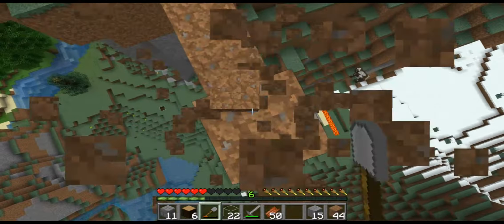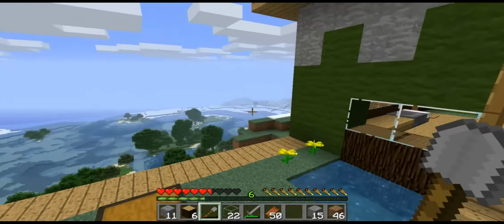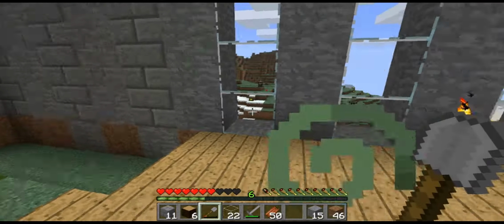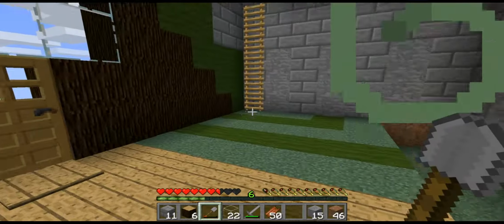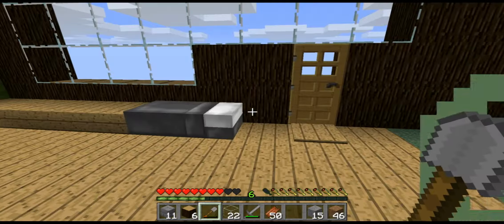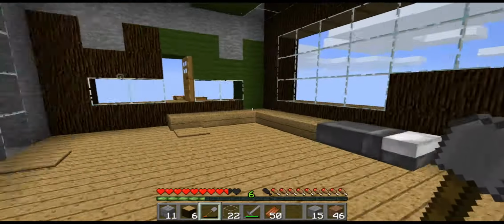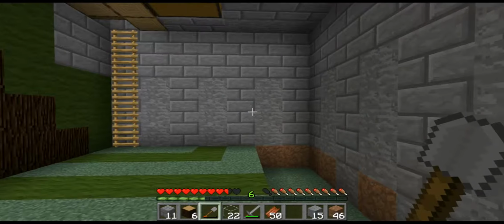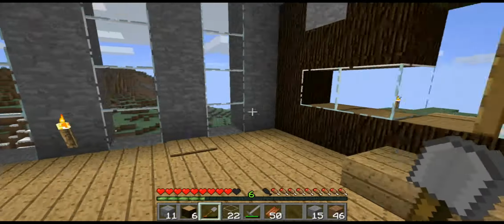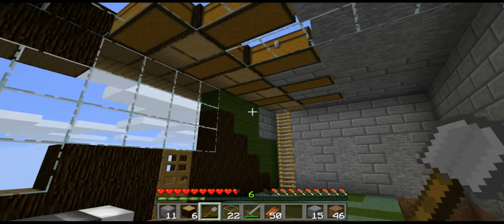I put a lot of time and effort into designing this. I know I just kind of built it in one go, and you didn't really see the thought process, but I spent way too long on creative designing this. I again wanted to go with structure against nature, so this side is kind of the structured side, and then this side's kind of the nature side.